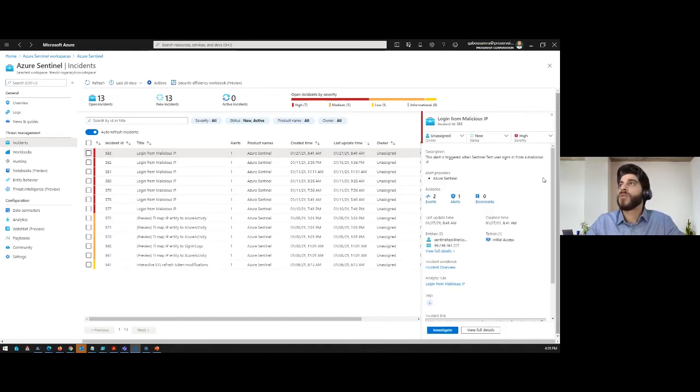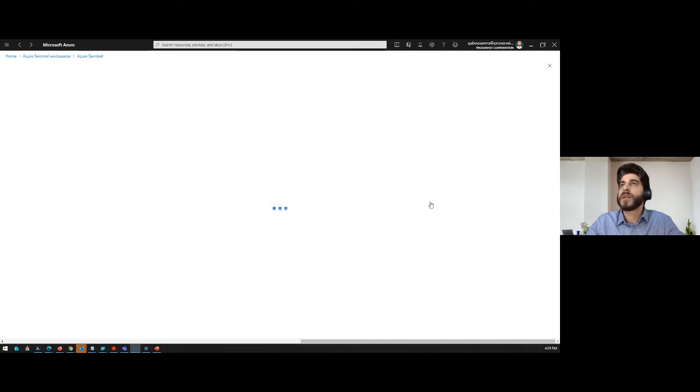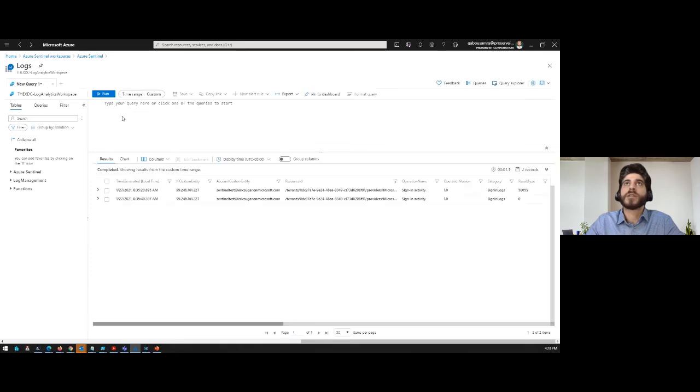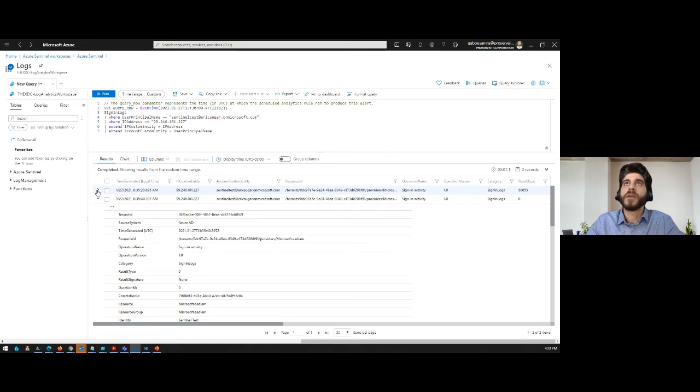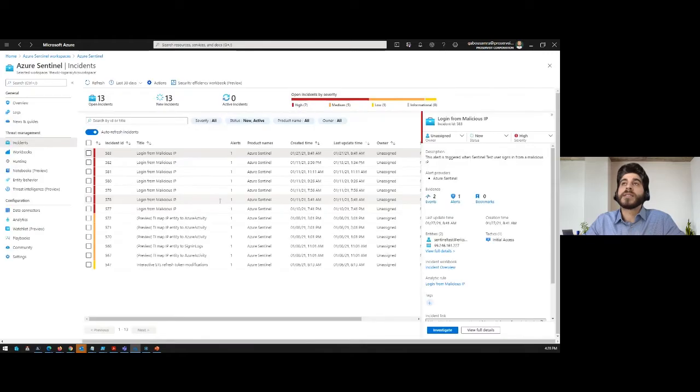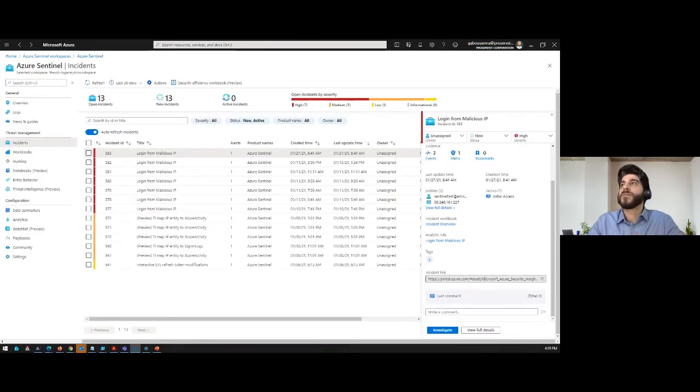I have way more information here about this alert. I can even dig deeper through the logs that I just showed you earlier. It's going to type the query here for me. And it's going to tell me there were 2 events that occurred with this account, and they both were sign-in attempts. One was because an account was expired. The other one was a successful sign-in. That would allow us to dig deeper into the investigation process.